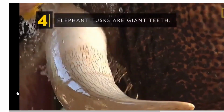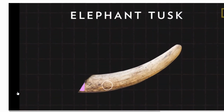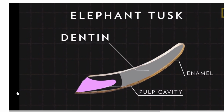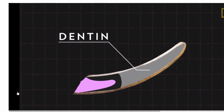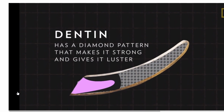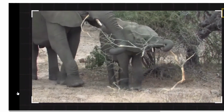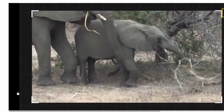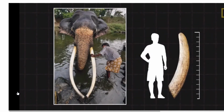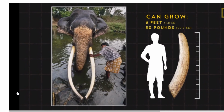Elephant tusks are essentially giant teeth. Much like human teeth, elephant tusks are made of a material called dentine. The major difference is that elephant dentine has a diamond pattern that makes it super strong and gives it luster. Young elephants even go through a set of baby teeth, but theirs include baby tusks. They fall out after about a year and are replaced with a permanent set that can grow 6 feet long and weigh 50 pounds each.